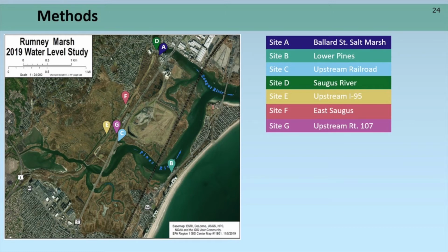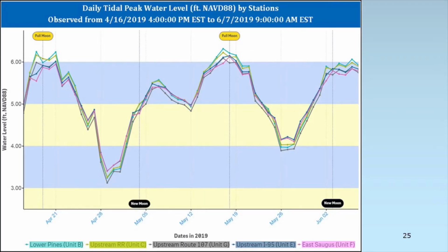We also studied the Ballard Street salt marsh situation and the Saugus River, but I'm not going to show you the results from that. We're waiting for the town of Saugus to install some tide gauges so that we could better establish the starting elevation for tidal studies. But these are the results for the 5 sites along the Pines River.